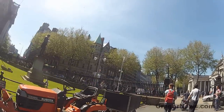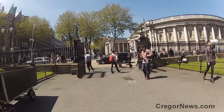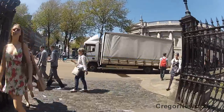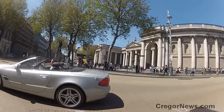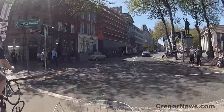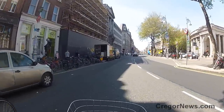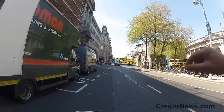Here I am just down at Trinity College inside the gates. I'm just heading off up towards the Guinness Brewery. I'm just cutting the grass here in the college, keep it looking well. Yeah, now I'm off up College Green, Dame Street, Thomas Street, James Street, heading towards the brewery. Another lovely sunny day here in Dublin.